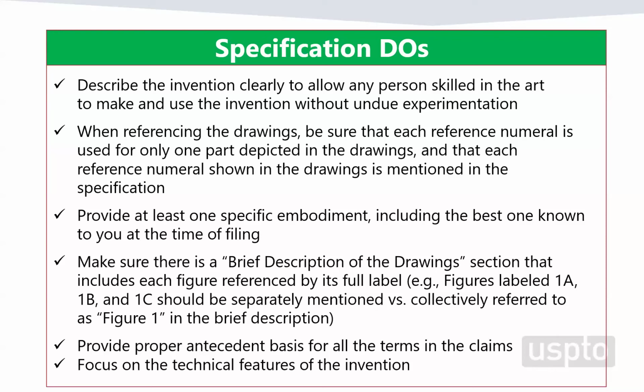Specification do's. Okay, so these are the things that you will want to do when you're drafting the specification of your application. Describe the invention clearly to allow any person skilled in the art to make and use the invention without undue experimentation, okay? When referencing the drawings, be sure that each reference number is used only for one part and that each reference number shown in the drawings is mentioned in the specification. Provide at least one embodiment. Make sure that there is a brief description of the drawing section. Provide proper antecedent basis and focus on technical features of the invention.